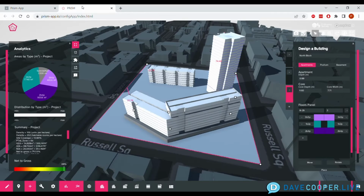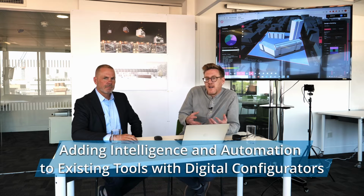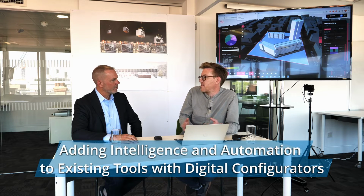Sure. Well, let's look at a demo here. What are you getting ready to show us? Okay, so this is Prism. This is our open source web application for designing housing and residential buildings. This allows anybody to come up with a residential scheme that is encoded with design for manufacture logic.